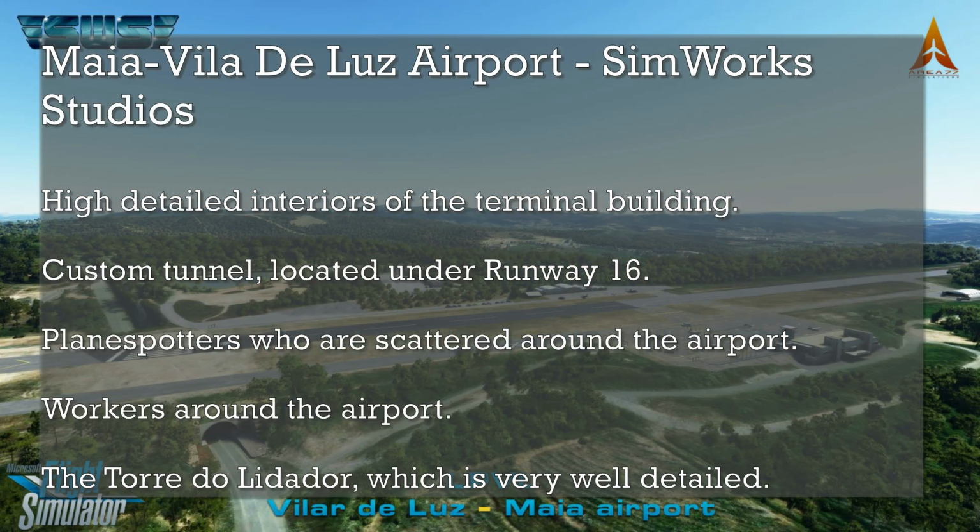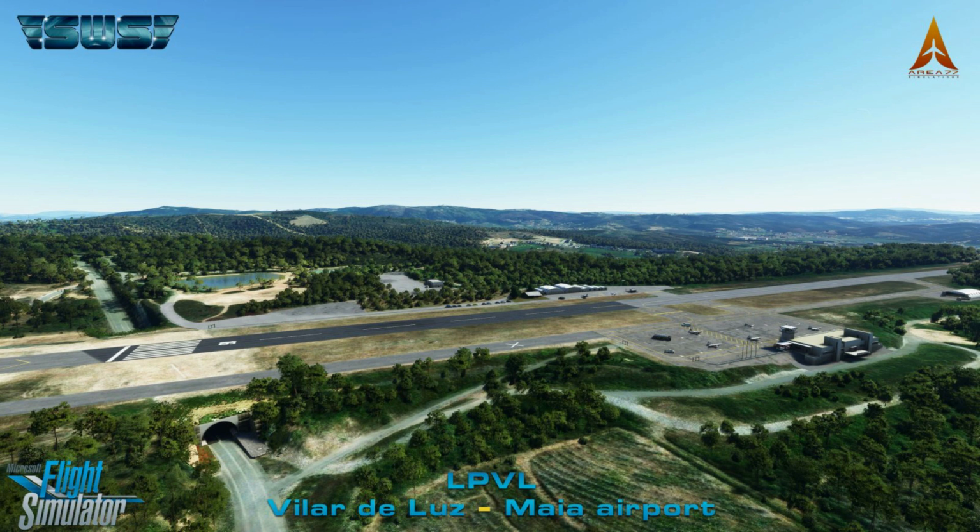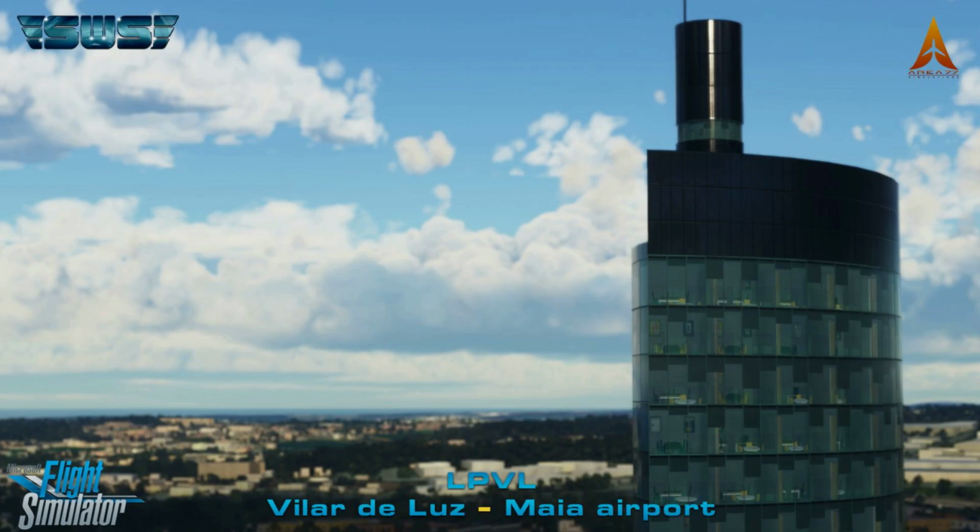This airport has an animated hangar along with workers around. It also has detailed interiors of the airport terminals where you can also find plenty of plane spotters. One of the prominent structures of this specific pack is the Torre do Lidador. I hope I pronounced it right. This is an easy landmark to distinguish, which is basically a 22-story high-rise when you fly towards the airport.